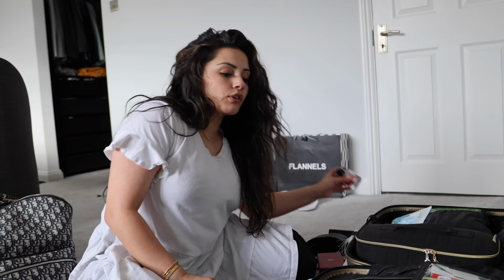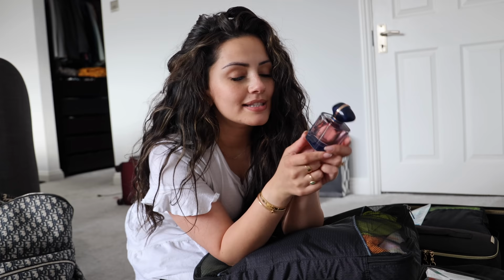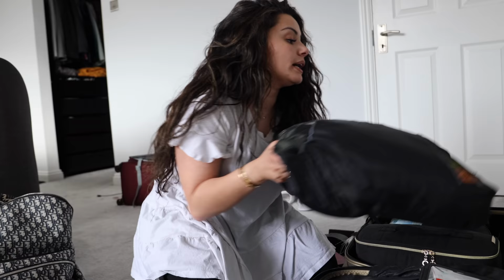Got my perfume. Now, with my perfume, I tend to put it inside one of these zippy bags so that it doesn't smash. So I'm just gonna get my perfume. The perfume that I'm taking with me is My Way, and this is the intense version. It is stunning, but this is gonna be going in to here, and it's going to be my Madeira scent. So hopefully whenever I wear this again, it will remind me of this trip. I have been wearing it already because I love it so much, but paracetamol I always keep with me. So we're going to put that in there.